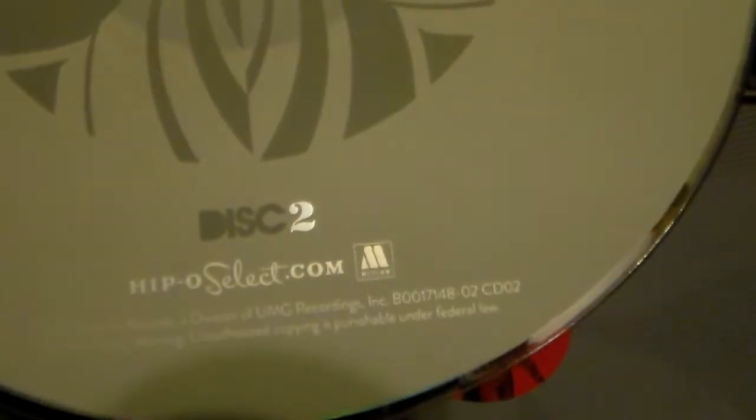This is the second CD, so this is disc 2. And they got that design there. And this is the sleeve that came in. So nice big cardboard sleeves that the CDs come in. And that's the back, and then they come right out of there. And here, this one is disc 1. And then that's the sleeve that held that one.